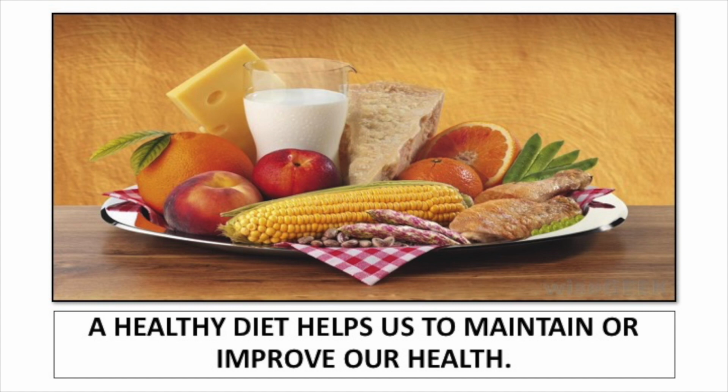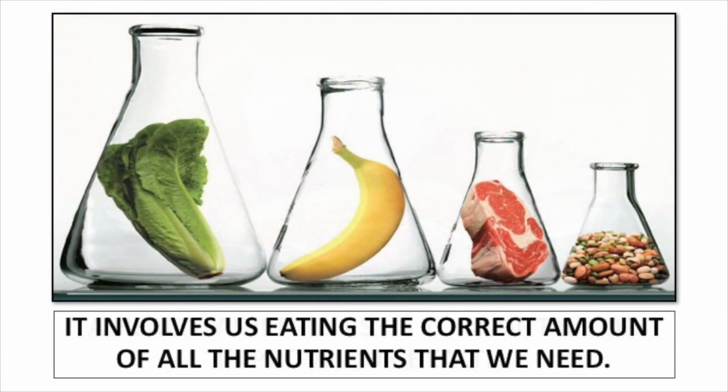Cheese, like milk, has calcium. What's this here? Meat, yes. This chicken, protein. So you can see how the meats give us our protein. Orange gives us vitamins. Vitamin C, we mentioned before, one of the main ones, like the other fruits. So a balanced or healthy diet like this gives us all the different nutrients we need. If we just eat chicken every day, no good, only protein. If we just eat oranges every day, no good, only vitamins. That's why we have different foods for different nutrients. It involves us eating the correct amount of all the nutrients that we need.